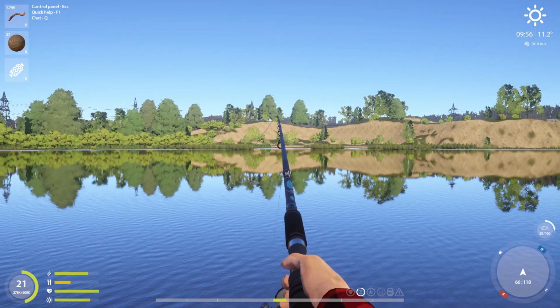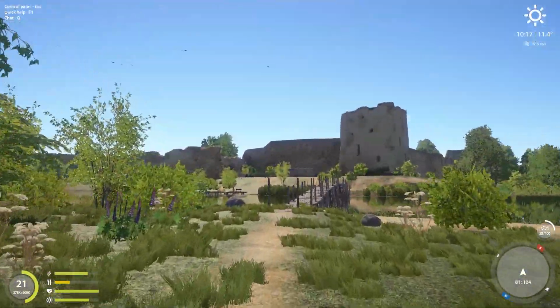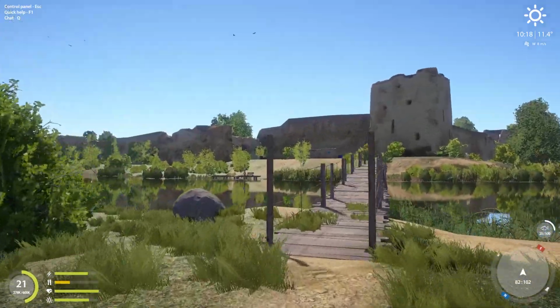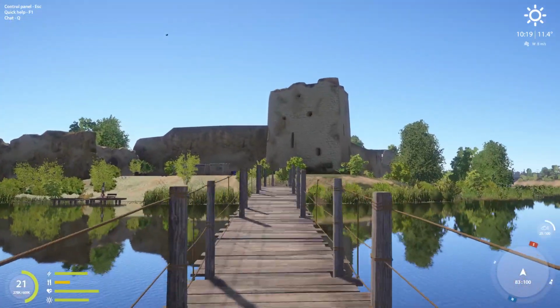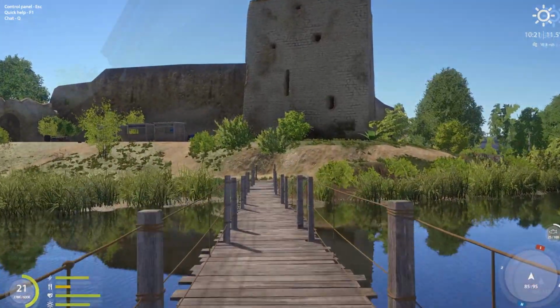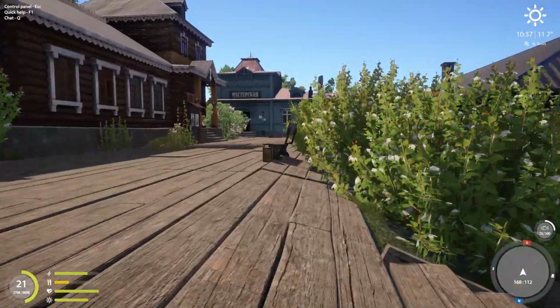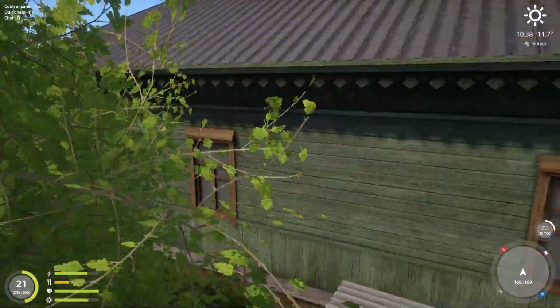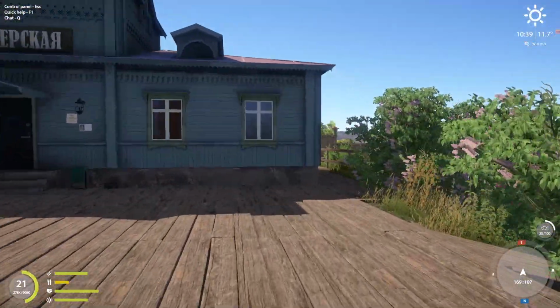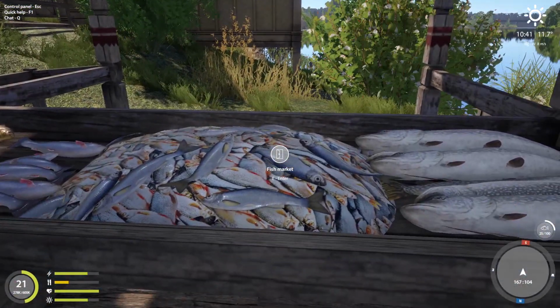Nope. I blew it. Alright, let's go. Two massive pike. No, no, no, no. I have a feeling this is not going to be great, but we probably lost two nice salmon at least. We'll see what we get.